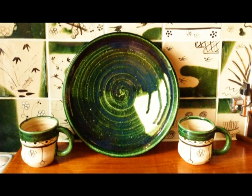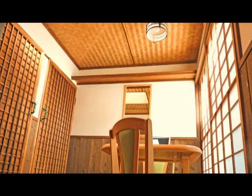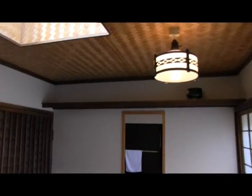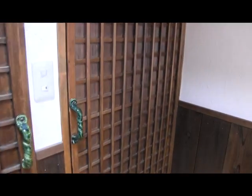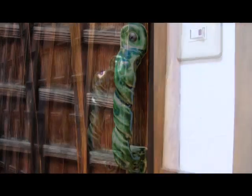Here's some of my tiles and plates and mugs in beautiful olive green that I made especially for the cottage. The woven bamboo ceiling is called Ajiro, and the antique light fitting I picked up at the antique markets. As we open up the door to the toilet, you can see the ceramic tiles I made, along with the door handles.